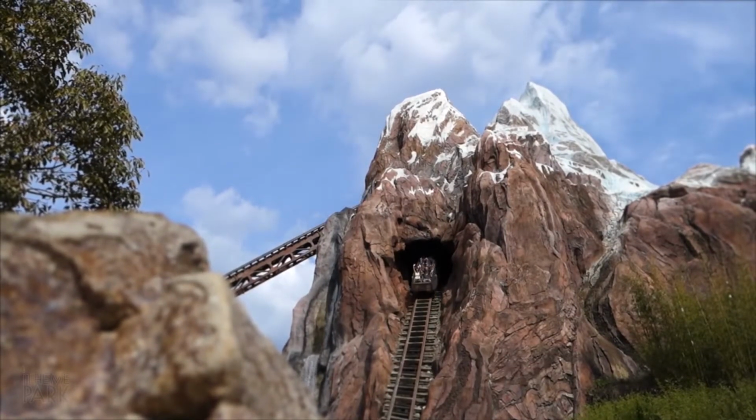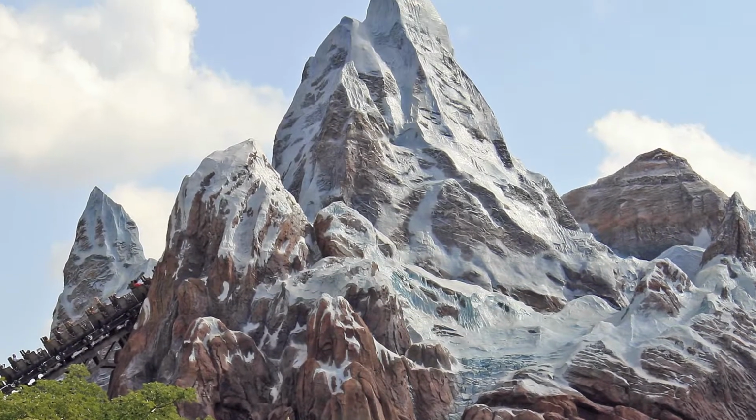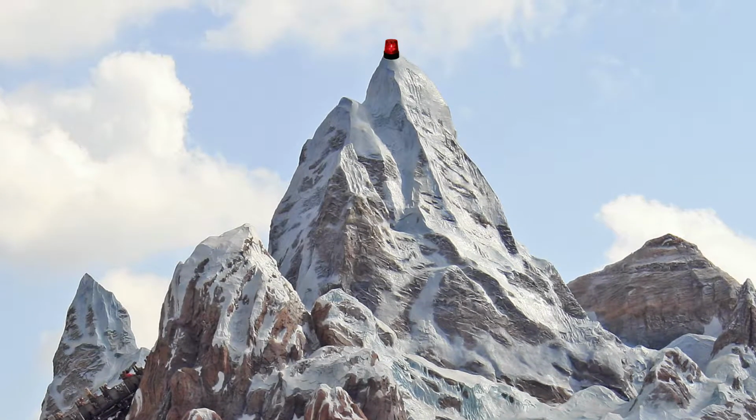It stands exactly 199.5 feet tall, because if it was 200 feet or taller, federal aviation guidelines would have required the mountain to have a red light beacon at its peak. That would have ruined the look they wanted, so they built it just shy of that mark.